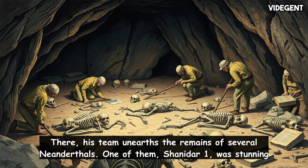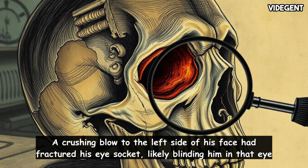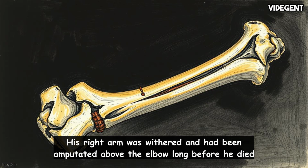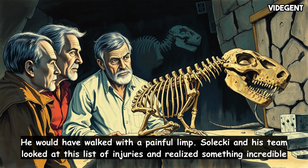One of them, Shanidar 1, was stunning. He was a male, about 40 or 50 years old, an advanced age for the time, and he had lived a very hard life. A crushing blow to the left side of his face had fractured his eye socket, likely blinding him in that eye. His right arm was withered and had been amputated above the elbow long before he died. The bone had healed, but the arm would have been useless. His feet and legs showed signs of fractures and severe arthritis. He would have walked with a painful limp.